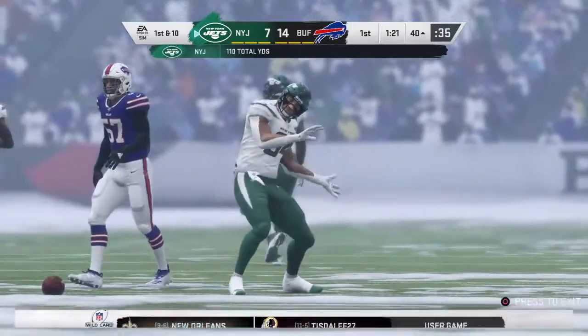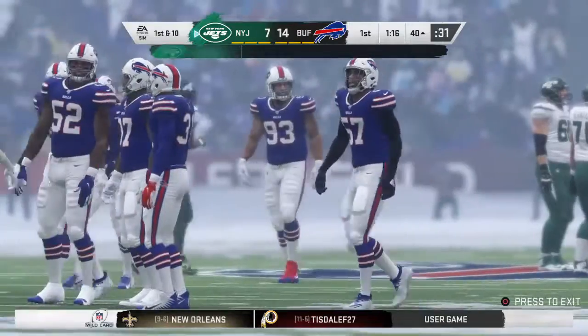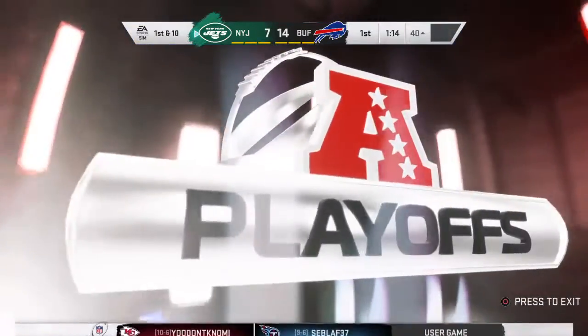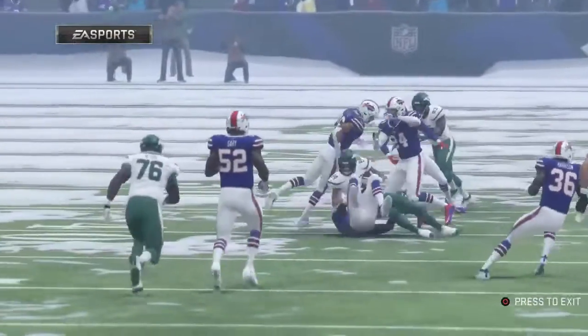It'll be a pickup of 16 and a Jet first down. When this offense can get their tight ends involved, they can move the football. Here, a nice route, able to look it in, and picks up the first down.